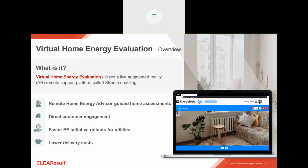And another benefit is lower delivery costs. Think about drive time for a normal evaluation. The advisor might have to drive 30 minutes or more to the appointment and then 30 minutes back when it's over. That's 1 hour or more dedicated only to drive time. With the virtual evaluation, you cut out the drive time.